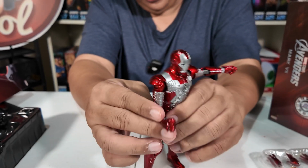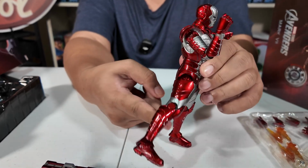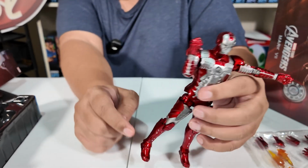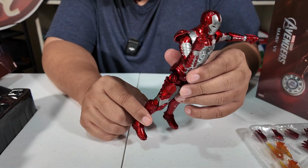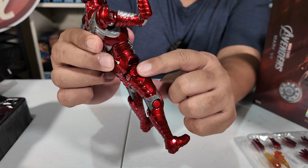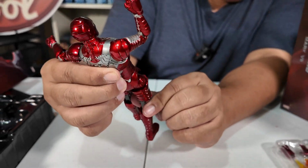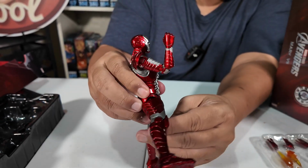Now, let's look at the waist. Waist is pretty okay. Let's go like this. Okay. There we go. Okay. Oh, no. This is the first time this happened to a ZD Toys figure that we've had, or we've shown on the channel. You see the hip? It just fell. Just unlocked. Just hinged down. I don't know if it's supposed to do that, but it shouldn't. It's supposed to lock in place and just move out.